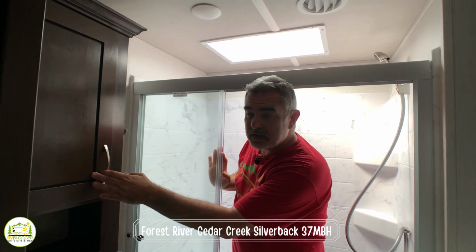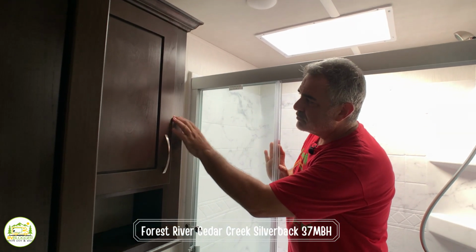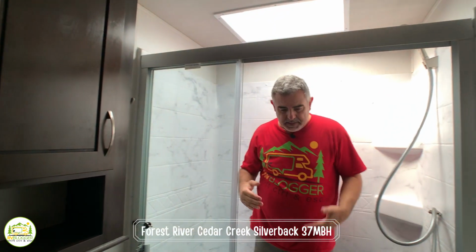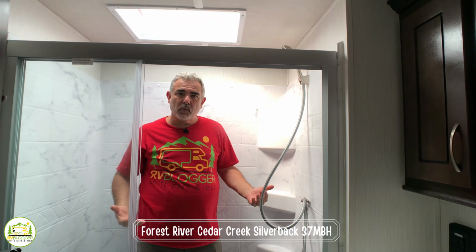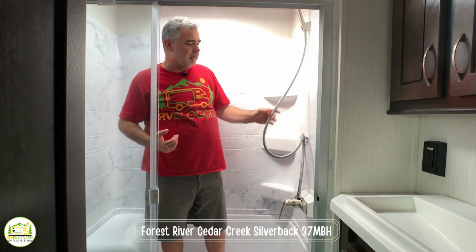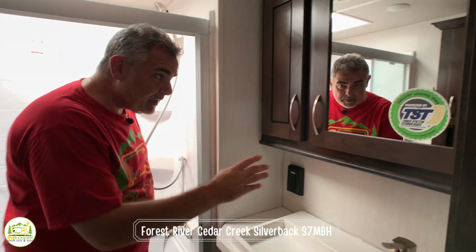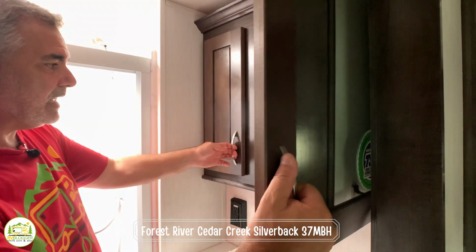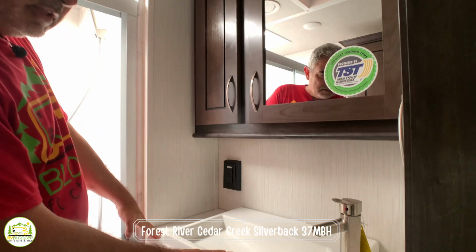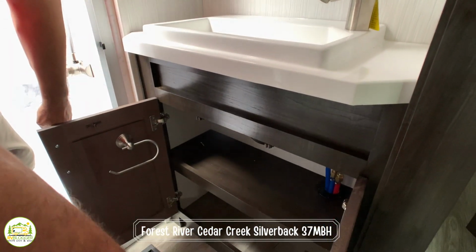But starting on this side of the bathroom, really nice storage cabinet. This cabinetry is really, really phenomenal. A couple of hooks on the side for robes or towels. In the shower itself, it's nice and wide. It's a 48 or 4-foot shower, and you know, nice shower faucet and all that stuff. Over top here, you have a medicine cabinet and additional storage. This sink's a little small and shallow for me, but it's not too bad. And then we have storage down below.